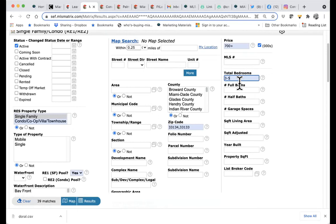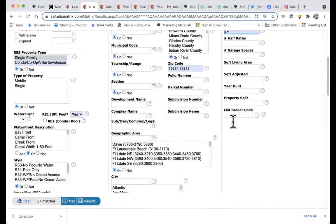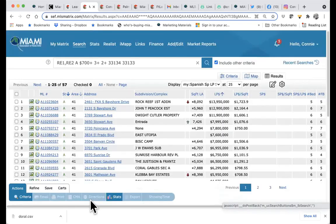If you'll give me a minute, I'll go ahead and show you. So here we have 3. I'm going to put 3 plus. Full baths the same, so let's say I want 2 plus. No half bath for the moment. Garage spaces, you can put square foot living area using the same idea, right? And now I'm going to come to my results.